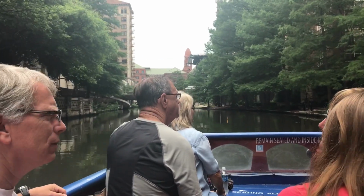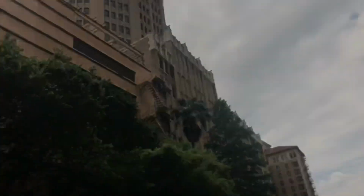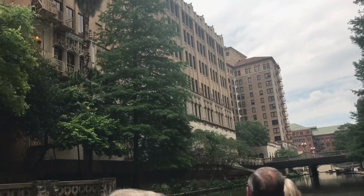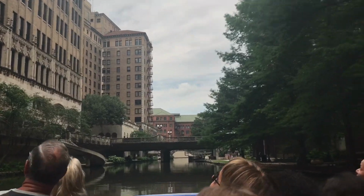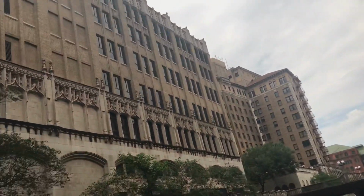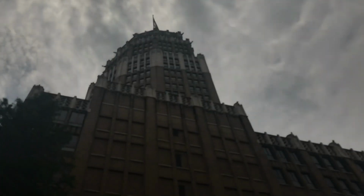Up on the left side here we have our Tower Life building. Opened up June 1st, 1929 as an insurance company called Tower Life Insurance. Now has offices for lawyers as well as a company of H.B. Zachary. Now if you look way up at the top, you'll see those objects sticking out of the building right up there. Those are gargoyles. They're the shape of a jaguar. They're used as rain spouts, so the water does come out of their mouths.